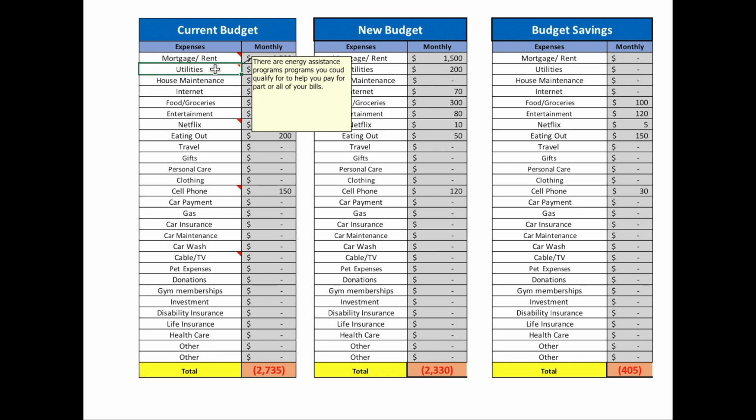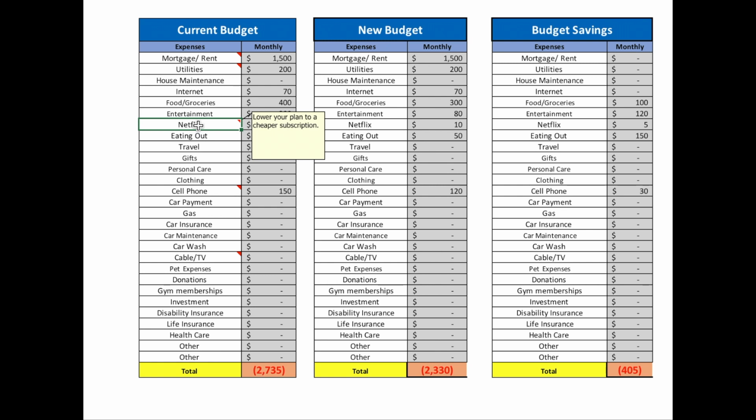For utilities, here in Rochester, there's energy assistance, and so if you qualify for that, you may have part or all of your utility bills paid for. So another thing to be proactive about. This is just kind of a silly-ish example, but with Netflix, let's say you have the highest plan. I think it's like $15, and maybe you can lower it to, I don't know the exact number, but let's say it's $8. You'll save a couple dollars there. Anything that you can save will definitely add up. We love Netflix, so we don't want to get rid of it, but if you can reduce that amount, that'll help.